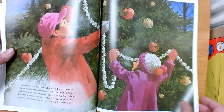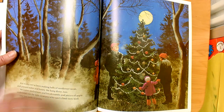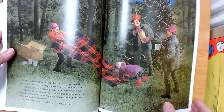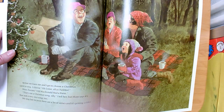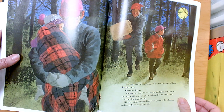They decorated the tree with food, like apples, tangerines, and seed balls and popcorn strings. And it was so pretty. They spread out a blanket and had hot chocolate. They sang Christmas songs, and Old MacDonald too. Nina fell asleep.